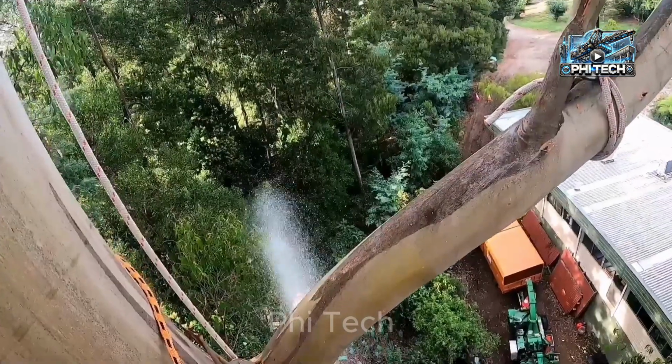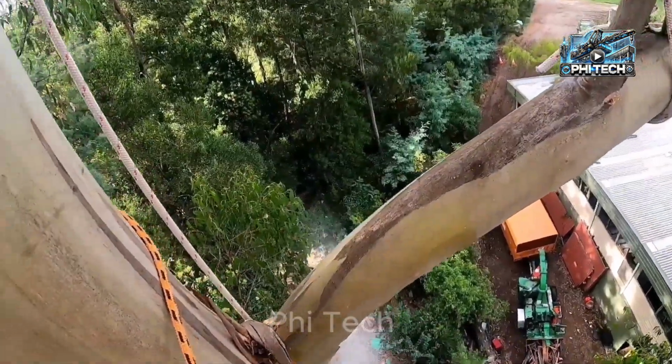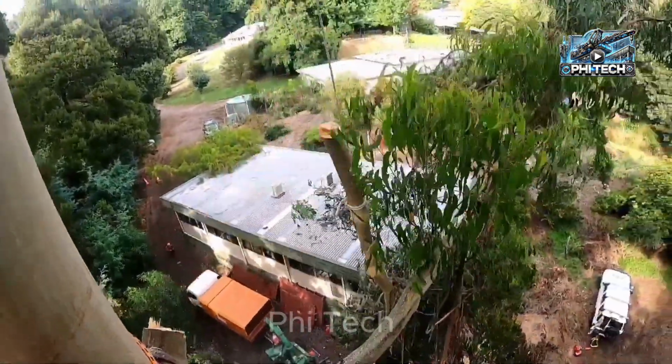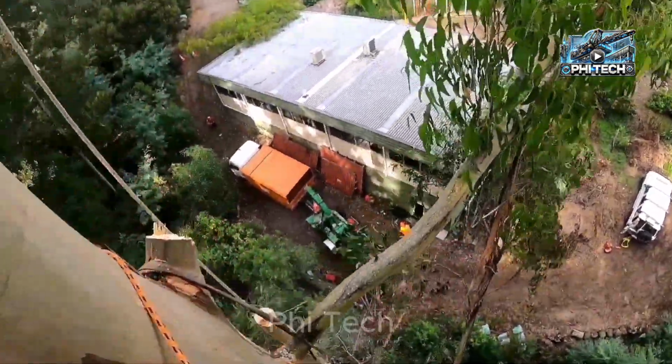Felling 2 ash trees at Holland Landing required careful climbing and securing of branches to protect the underground septic system. Each cut was made under high pressure to prevent any potentially dangerous mistakes.